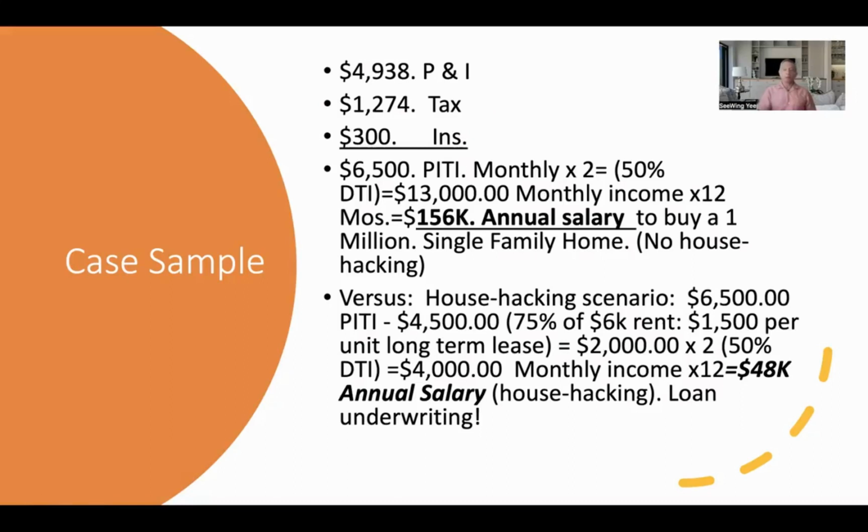The principal and interest monthly is almost $5,000. The monthly tax is $1,274. Insurance is $300. So your PITI, which is principal, interest, taxes, insurance, is $6,500. So you have to go through loan underwriting, loan qualification. That's why it's important to work as a team. $6,500 PITI multiplied by a multiple of 2, which gives you 50% DTI, which is debt to income ratio.